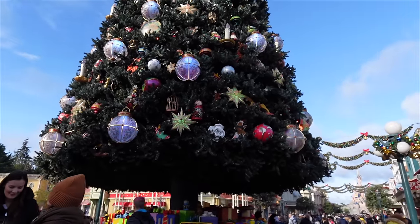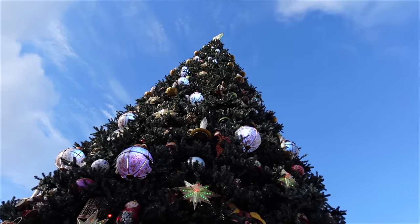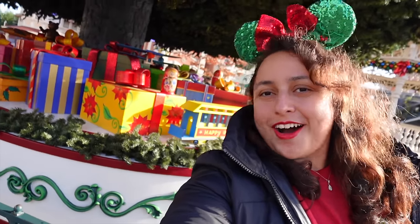And then of course here we've got this huge Christmas tree, which I just think looks stunning. It looks beautiful, and look how many presents there are under the tree. There are so many of them. Maybe Mickey's dropped some off for me, maybe, Mickey. Jokes aside, this Christmas tree is beautiful.